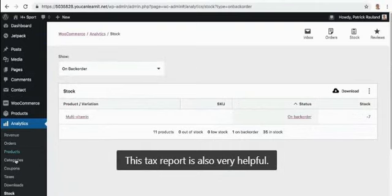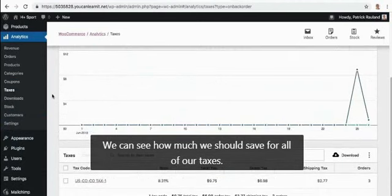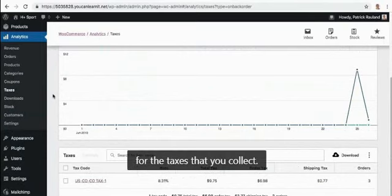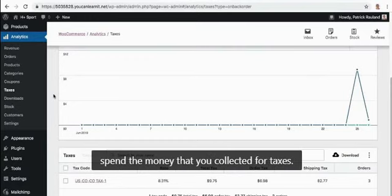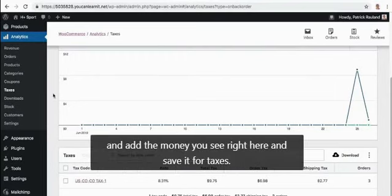This tax report is also very helpful. We can see how much we should save for all of our taxes. I'm a huge fan of creating a separate savings account for the taxes that you collect. That way, you don't ever accidentally spend the money that you collected for taxes. You could go in here once a month, or however often you want, and add the money you see right here and save it for taxes.